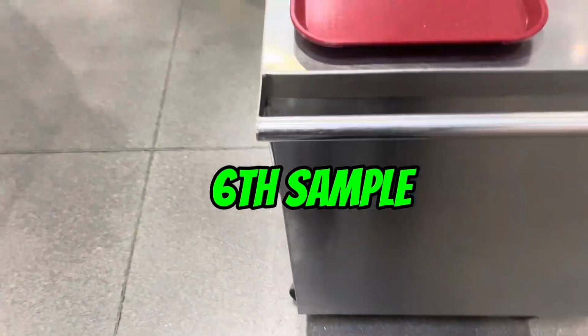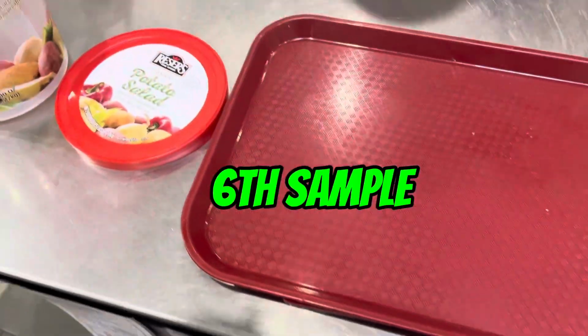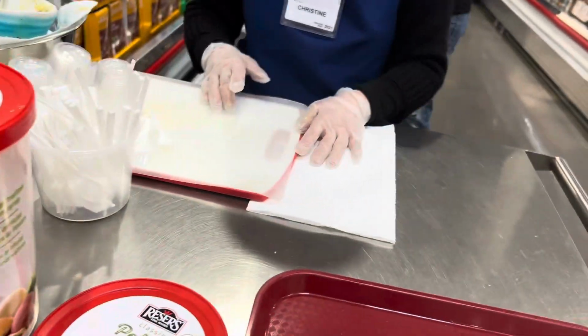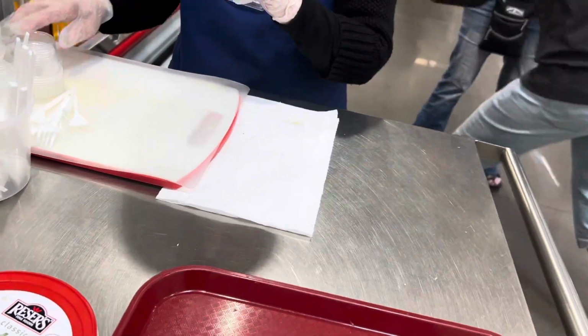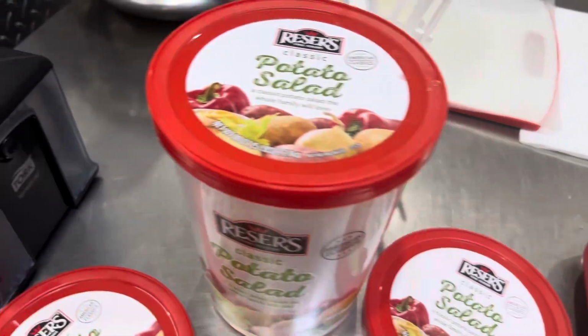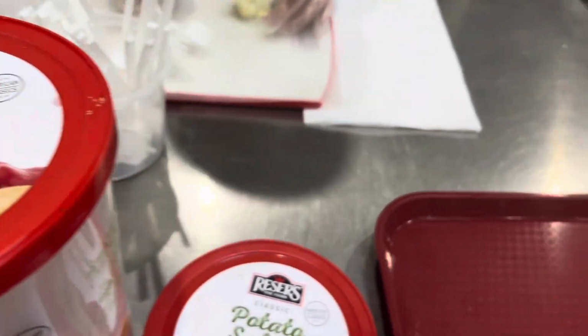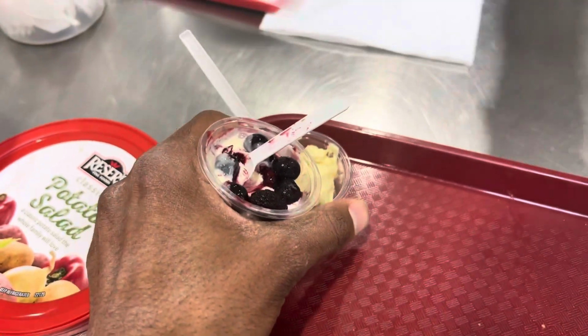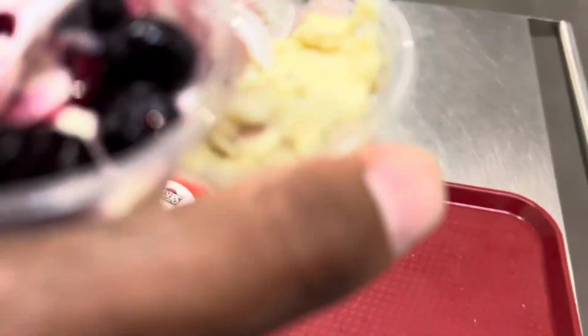Everybody is saying this is the best potato salad ever. 312. This is the best potato salad ever. May I try some of your best potato salad? Yes, you can. Thank you. I hear you yelling. He said, this is the best potato salad ever. He did. So I'll be the judge of that. If you need it, it's in 312. Okay, thank you. You're welcome.